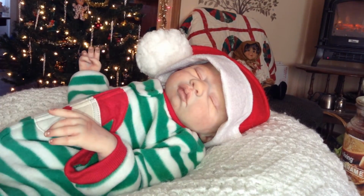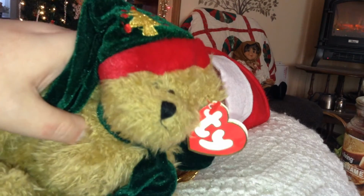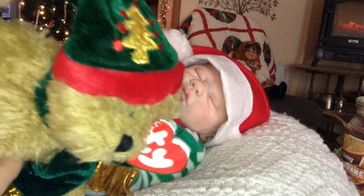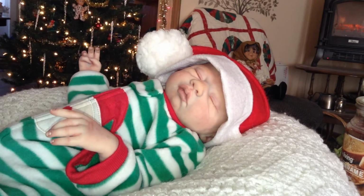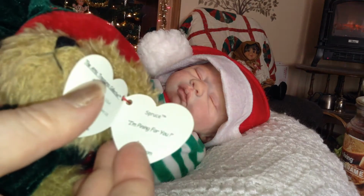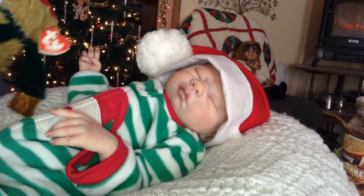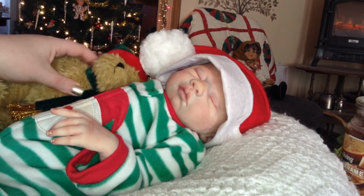Super cute. And he has a little lovey. One of my little tie bears is going to be his lovey. And the tie bear is wearing a little Santa hat too. And a little scarf, and his name is Spruce. And he says, "I'm pining for you." So that's cute. So we'll just sit this right over here.